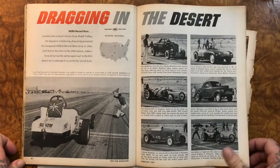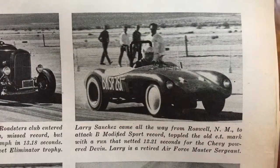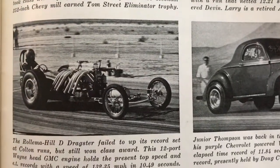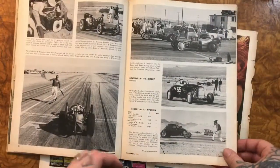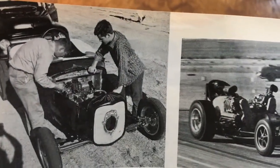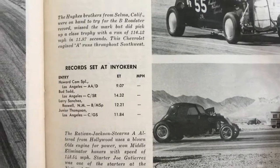Okay, Dragging in the Desert. What do we have? Another beautiful kit car. So cool. Wow, look at this thing. A GMC 6-banger. Classic looking 32. Just gonna zoom in for you guys for that awesome art on the grill. Cool. Nine seconds.